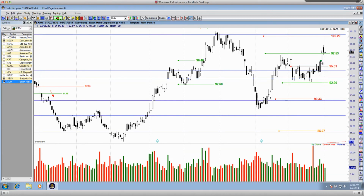If you want, move your stop up to about $96.50. So you have $1 of risk to make about $3 of reward, a 3-to-1 risk reward ratio on that XOM trade. Things look really nice.